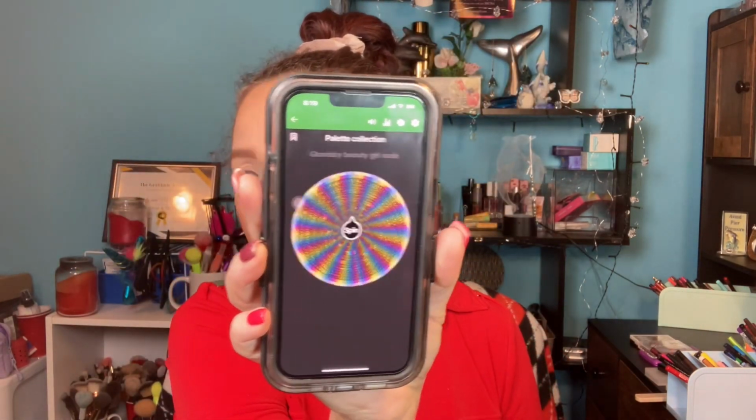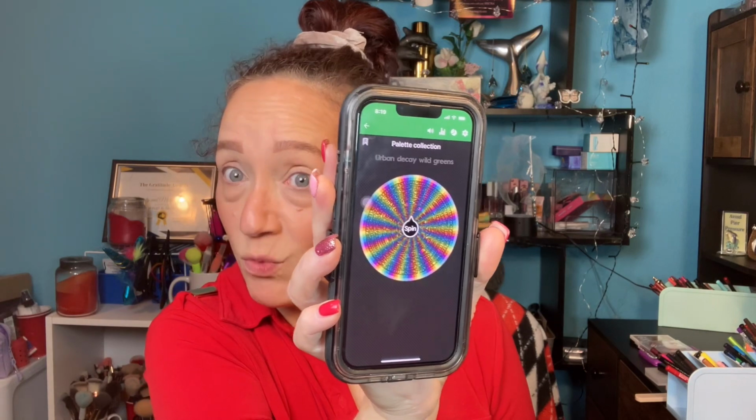I also have a spin the wheel for all my ColourPop palettes, which, would you have seen that yet? Not yet, but it's coming. So stay tuned for that. All right, let's spin and see what palette we get today. I've been really enjoying this, guys, really a lot.